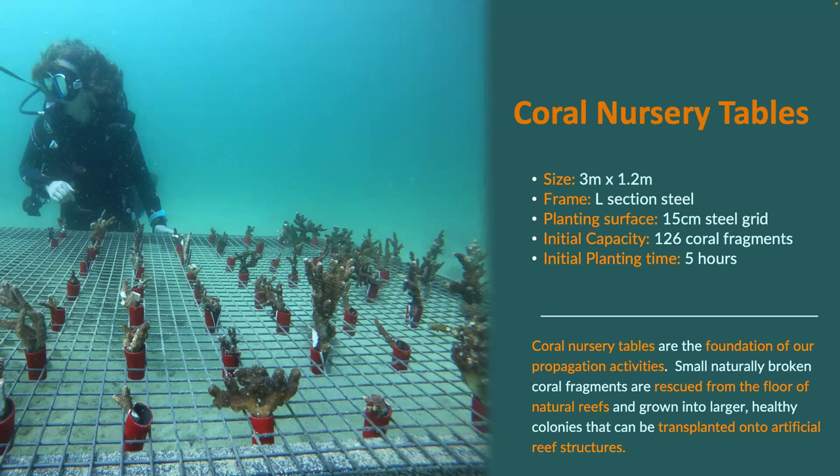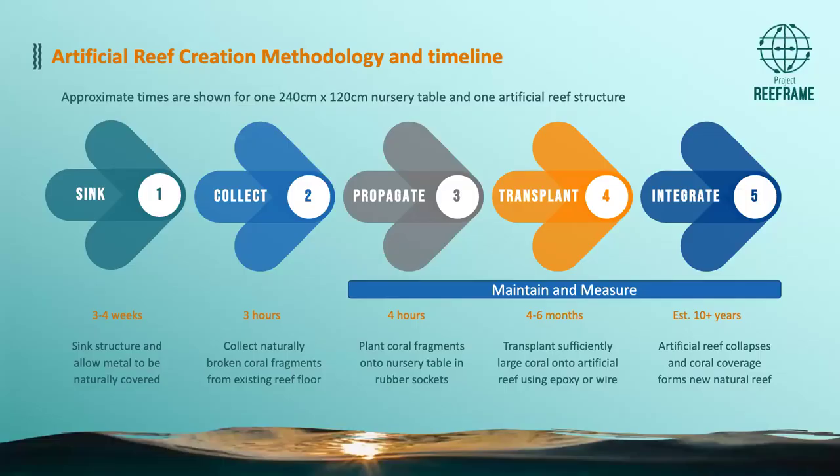And we've also designed a really clever index system that we can use to help us to document each coral individually. We do part of that manually, and we do part of that using photoquad analysis. So this is basically using a camera that goes over the top of the table, take a picture, and then we use software and AI to work out what the growth is. Well, various other things as well.